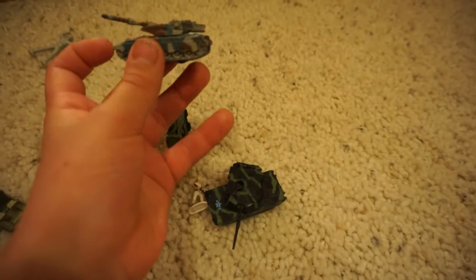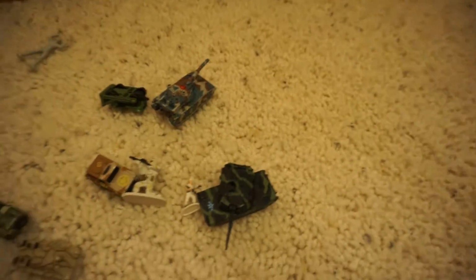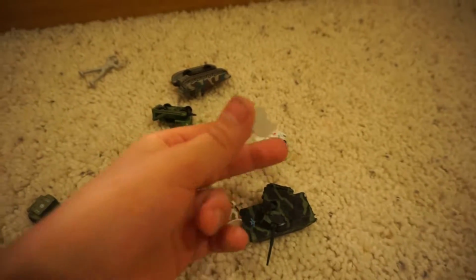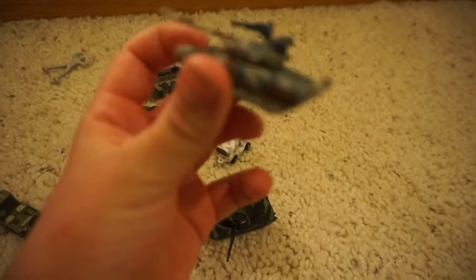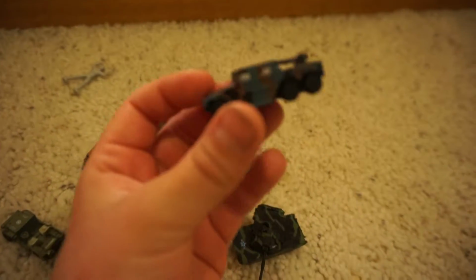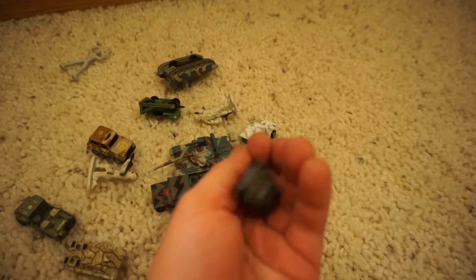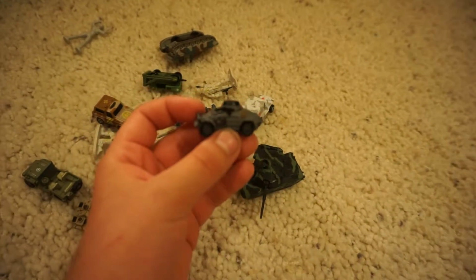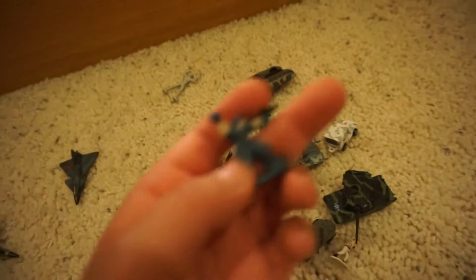Here's another little military tank. A Jeep, military Jeep. Another military guy. This is my first favorite tank. This one is really cool. And here's a little military, it's kind of like a truck and Jeep thing. Here's a little, I don't really know what it is. It's like a Jeep with a turret on the top. It's really cool.